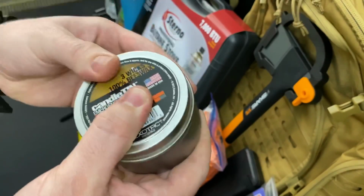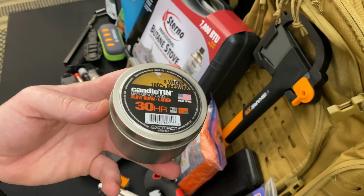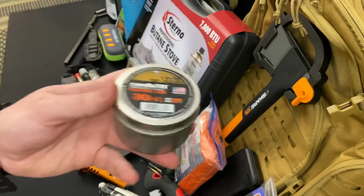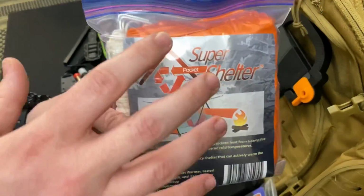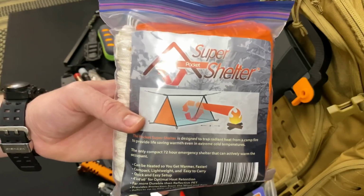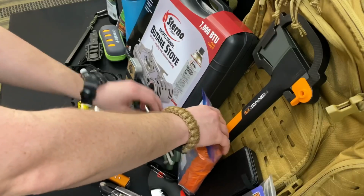Let's say you do not have the ability to start a bigger fire because you're sick, you're injured, you find yourself in a drastically, rapidly declining situation out in the woods, and you have your super shelter. You can set this thing up, get yourself into safety to try to mitigate heat loss, keep yourself sane and healthy and ready to go, waiting for rescue in that survival situation.